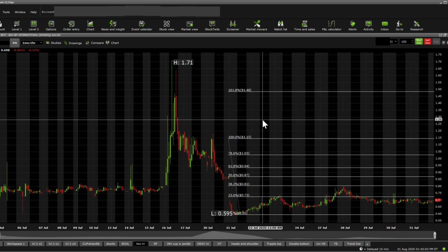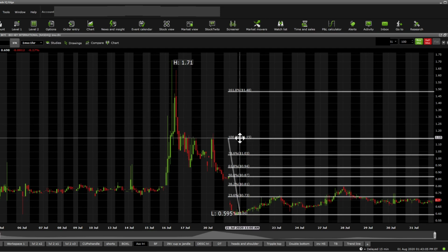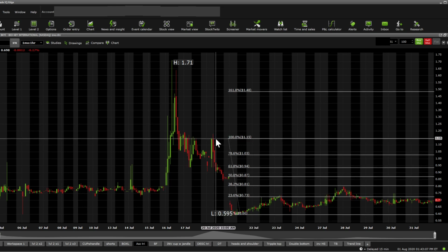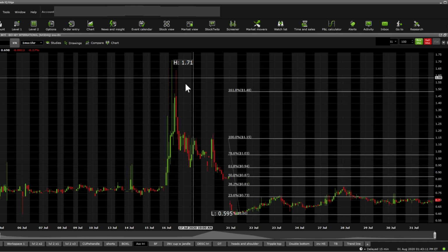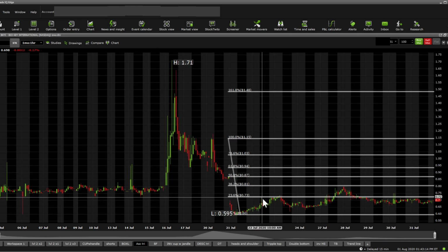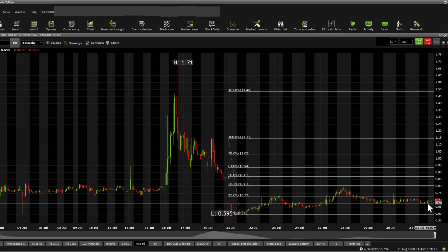So the Fibonacci retracements on this one are a little bit tricky. What I did was 100% towards this resistance, and then it just elevated 161.8 to this resistance here, somewhere around there. And this one follows really nicely. So the current support for this stock is sitting really close around 0.68.